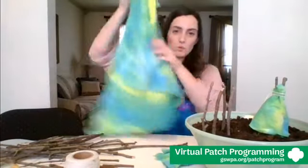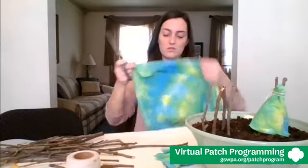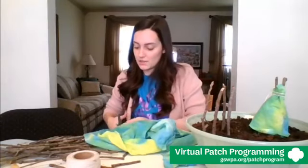And then I'm going to take a scrap piece of fabric. So I have this old tie-dye t-shirt, and I'm going to cut it in a square shape. And it doesn't matter if it's a little too big. I would err on the side of larger, because once you put it on, you can cut it to make it the right size. And cut any excess off.